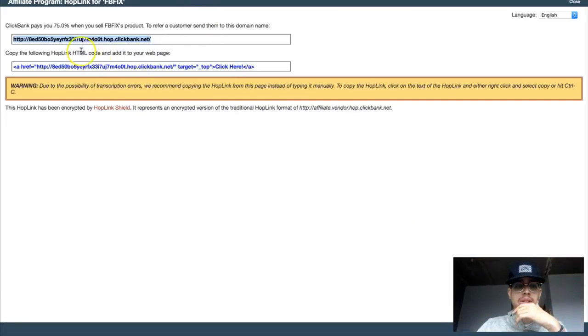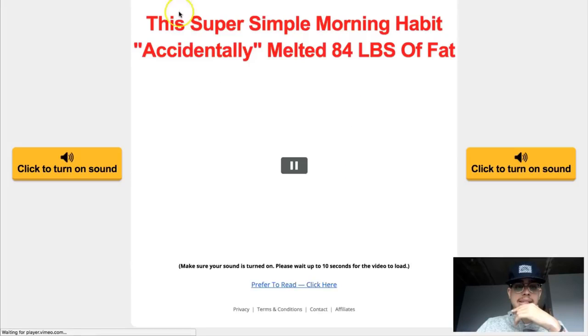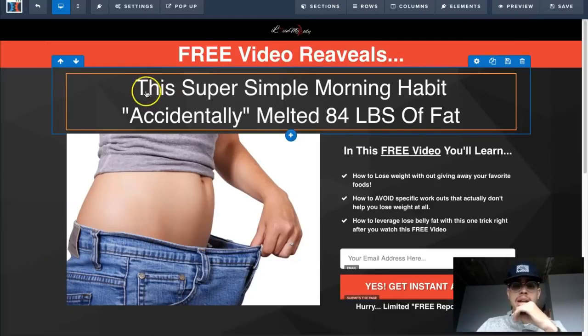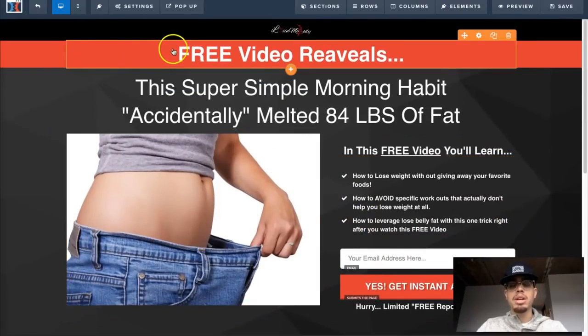If you notice, if we press this right here, this headline says, "This super simple morning habit accidentally melted off 84 pounds of fat." I simply swiped the copy and put it on the sales funnel. You can do the same thing with the sales funnel template that I'm giving you down below, and then add your own things right here. Then we're going to save it.